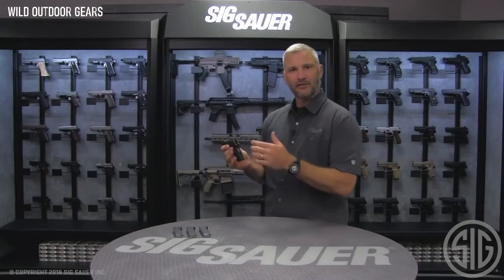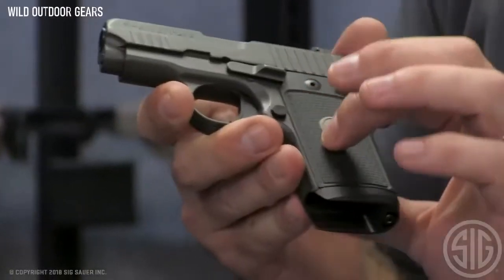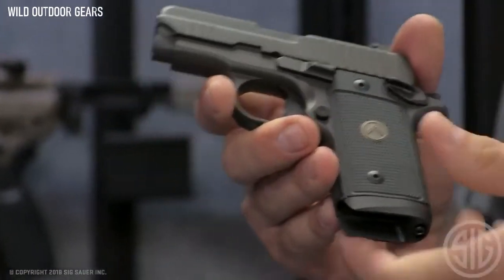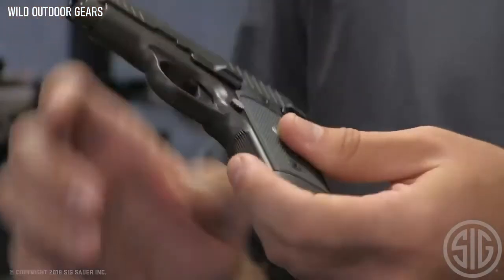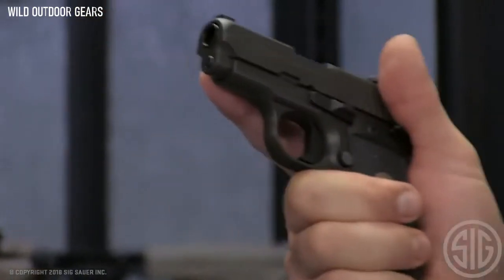So whether you're left-handed or right-handed, you can easily manipulate this manual safety. To enhance the grip, we have the Legion G10 grips with the Legion medallion. Again, very rough grips to help with friction on the hand. Next, what we've also added is checkering underneath the trigger guard. What that's going to do is allow me to get a nice solid grip on the gun, whether it's single hand or two hands, so I can have great control.